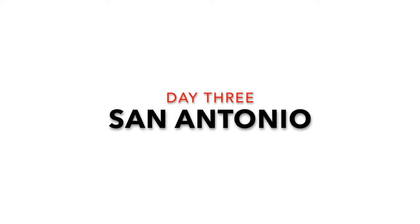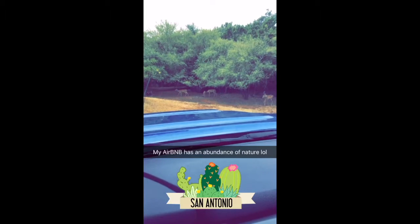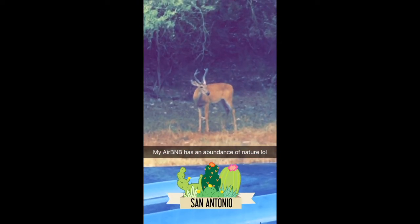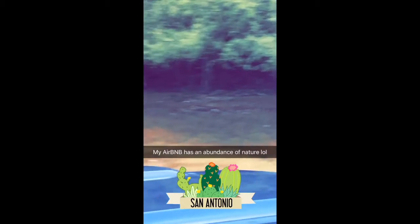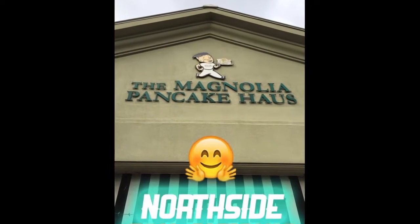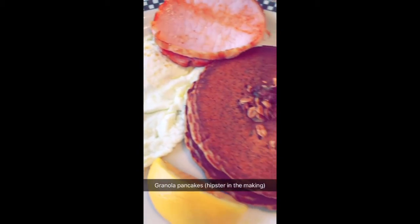So day 3, San Antonio itself. This is over that morning at my Airbnb, where I've never seen so many deer in my life. I mean, they were everywhere. Got to have breakfast with Michael with only Toyotas. We met up there, and I was able to have these hipster pancakes.